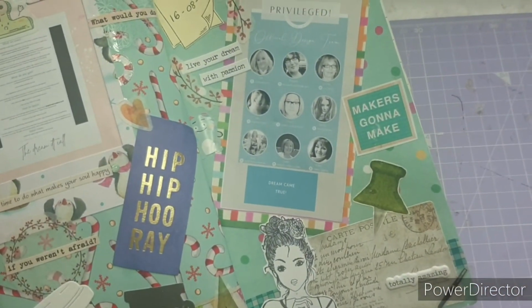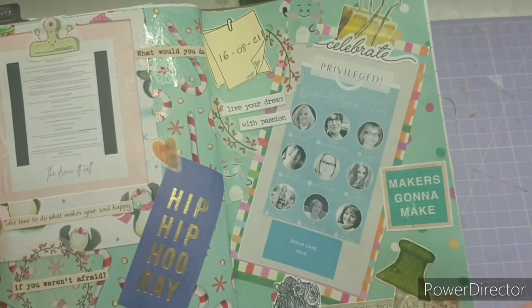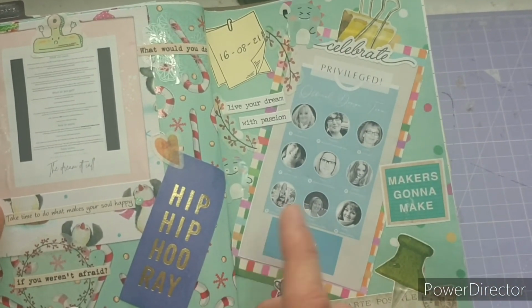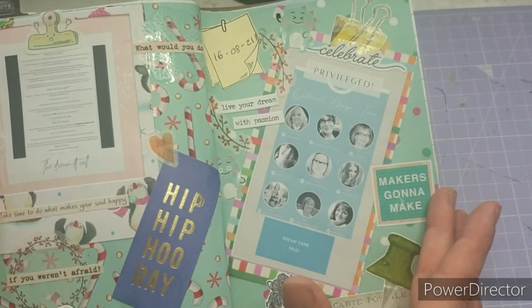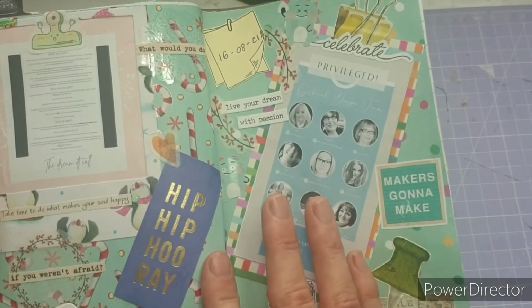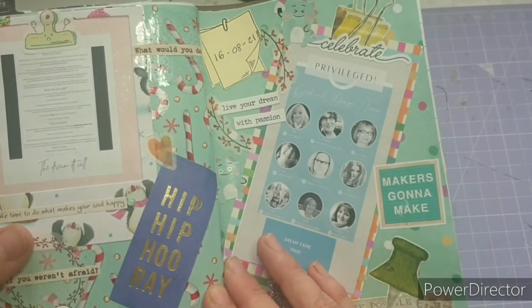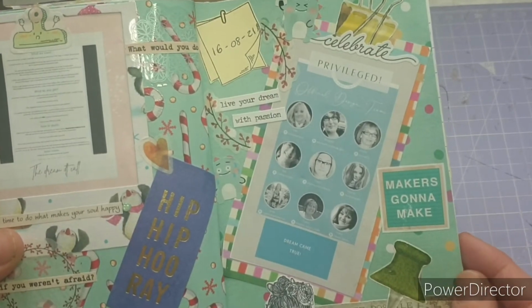I cannot tell you the feelings I went through, but it was the day Made by Elves came out, which is why I've used Made by Elves here. That's the collection that came out on the day that I found out. I had just that morning bought the Made by Elves collection and ordered it, and was going to be waiting very impatiently for the postman.